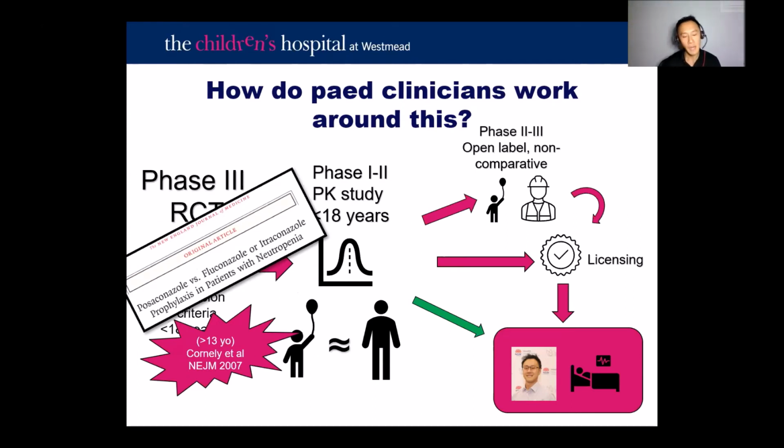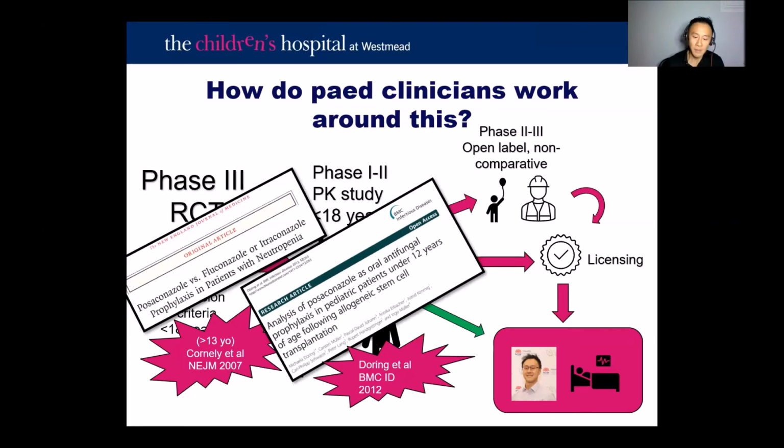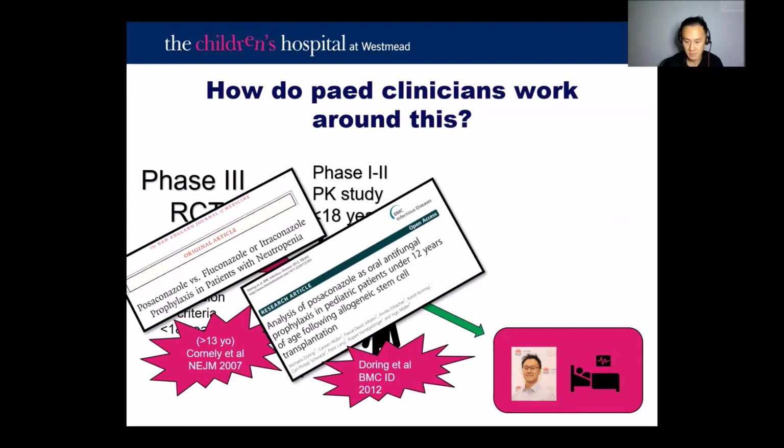But what was quite atypical in this RCT compared to most other RCTs is they had an inclusion criteria of adolescents above 13 years of age. So this study showed a significant reduction in mortality and a lower rate of IFDs when you gave posaconazole compared to the other two azoles. And then there were some studies coming out later in kids, although they were admittedly quite small numbers of patients, just these minor PK studies showing what type of dose we can give to give similar target attainment to what was described in the original RCTs.